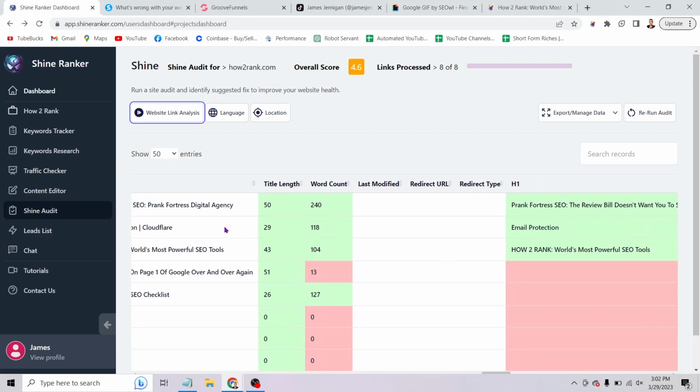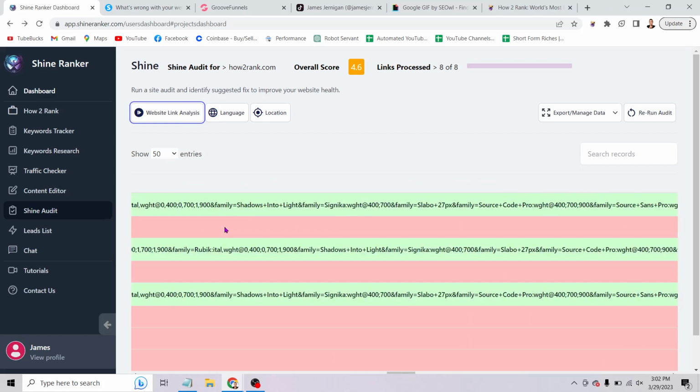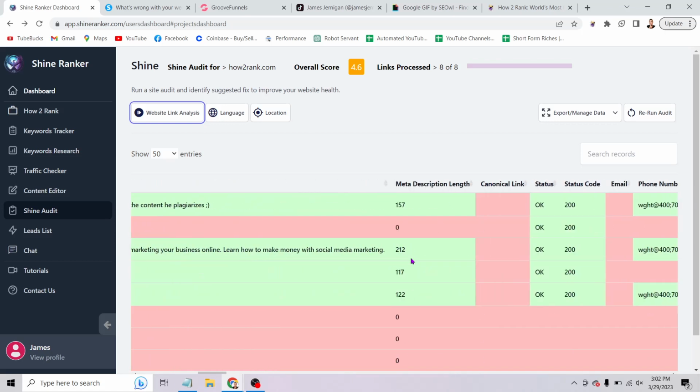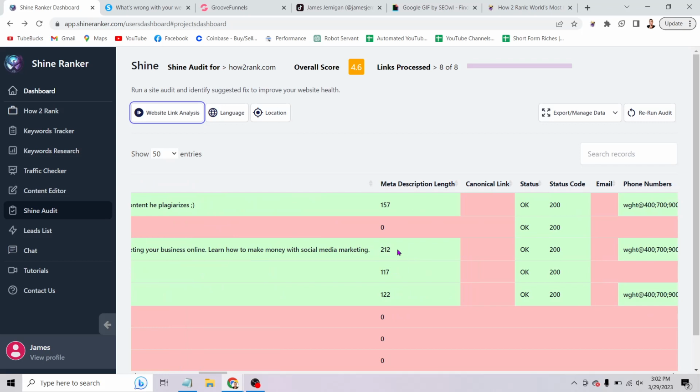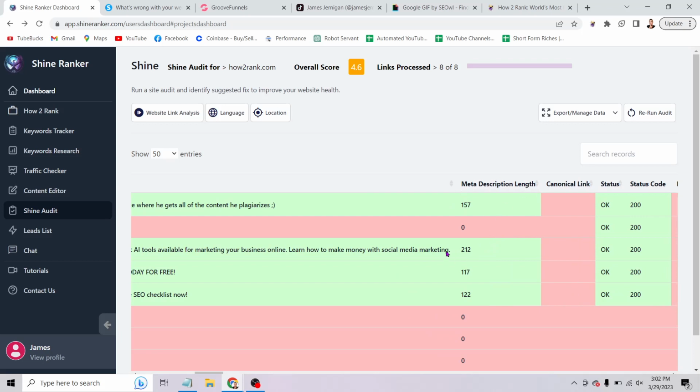Alright, so now, what was it? The meta description is what we were looking for. We'll see if that updated. Again, sometimes this stuff takes time, so there we go. Now the meta description is green, and the meta description length, you can see here now it's 212. Like I said, it needed maybe another 20 words. So now it is the correct length.